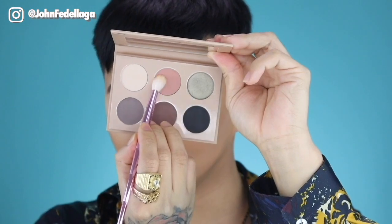Okay, so for my transition, I'm gonna use this Rescue. Rescue ba yun? Parang Rescue. I-rescue mo ako! And with my Morphe X Jeffree Star JS5 na crease brush, I'm gonna put this on my crease. I'm gonna make this as my transition. Kinda like the pigment of this. It's buildable.